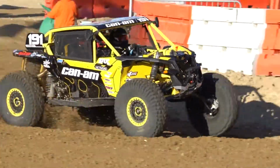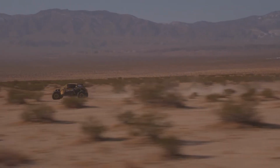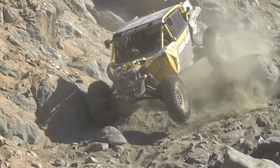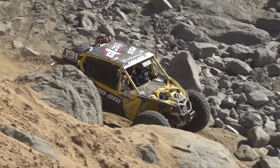UTVs have evolved a lot. The evolution of the UTV is insane, especially the Maverick, the new X3. I mean, they're awesome in the rocks. We had no issues at all yesterday. Every time I've been here, we haven't had to winch once.